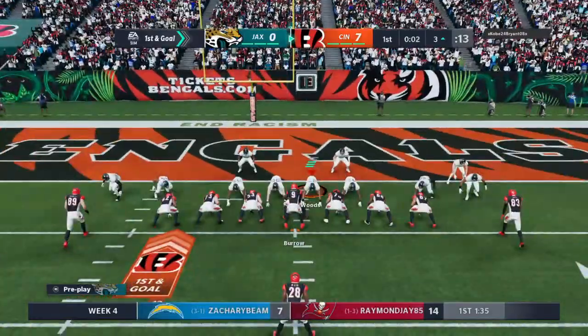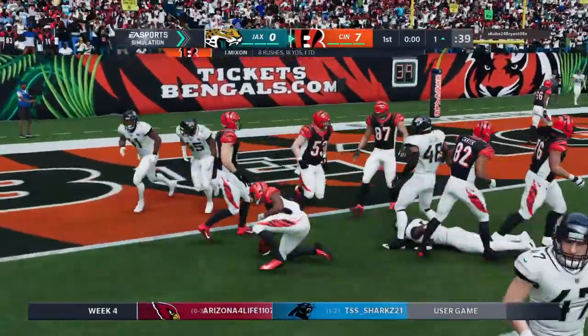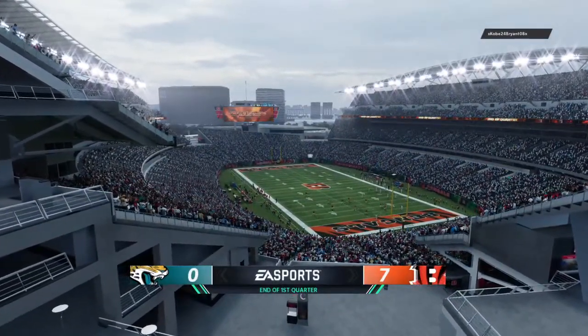Here's a run with Mixon. And he's going to be brought down on what will be the final play of this first quarter. After one, 7-0, Bengals. 7, Jaguars nothing.